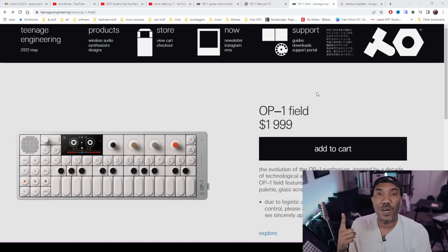And this is the reason why I brought up all the pieces of gear, simply because of this. They want $2,000 for that. No way.